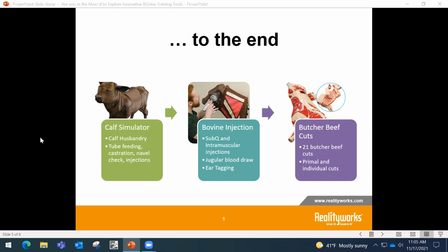And then we get into, as they get older, bovine injections, from sub-Q to intramuscular injections, blood draws, and also ear tagging and hormone injections as well. So students can really get an understanding of and practice these skills on a simulation before they go to the real animal. And then, as we say to the end, we also have our butcher beef cuts model.